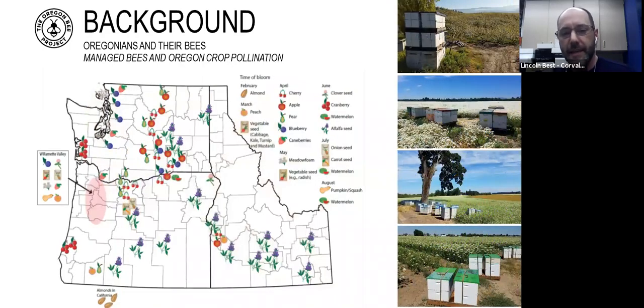So here you can see the state and how it's broken up with regards to the different agricultural production. In the Willamette Valley, which is highlighted, you can see that we're producing blueberries and strawberries and squash and peach and tons of red clover, lots of hazelnuts, lots of seed crops. It's not just grass seed, but many different seed crops. We have large native plant nurseries producing commercial volumes of native plant seed as well. And if you look around the state, you see all sorts of different things.